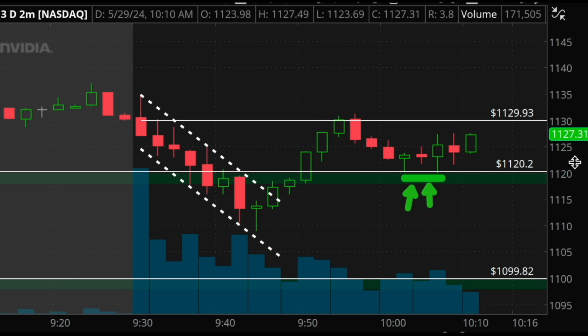Come on now, NVIDIA. Do us good, man. Make it the break and retest long. AMD's too weak under 165. It needs to get back above. Come on, NVIDIA. Give me one of those candles. Need to break over 1130 here.